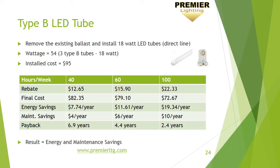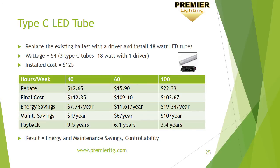And then type C LED tube. This is saying you replace the existing ballast with a driver and install 18-watt LED tubes. The wattage is 54, and you're taking 3 Type C LED tubes and 1 driver. The install cost of $125, and your payback is anywhere from 9.5 years down to 3.4. But again, with this, you might have the capability to dim it and do some other things that you can't quite do with the Type A or B tubes, so it's worth considering. The result is energy and maintenance savings and controllability, as we talked about.